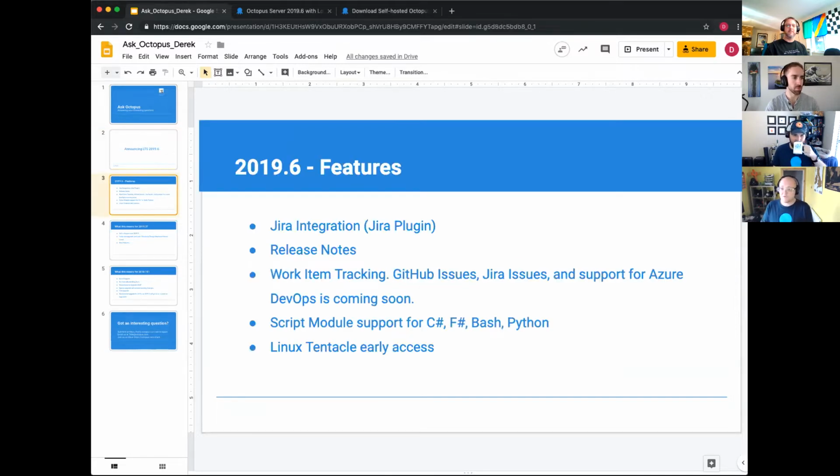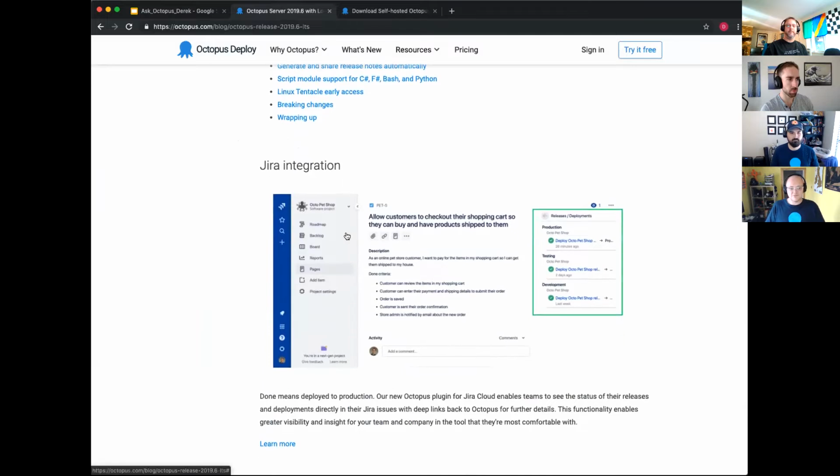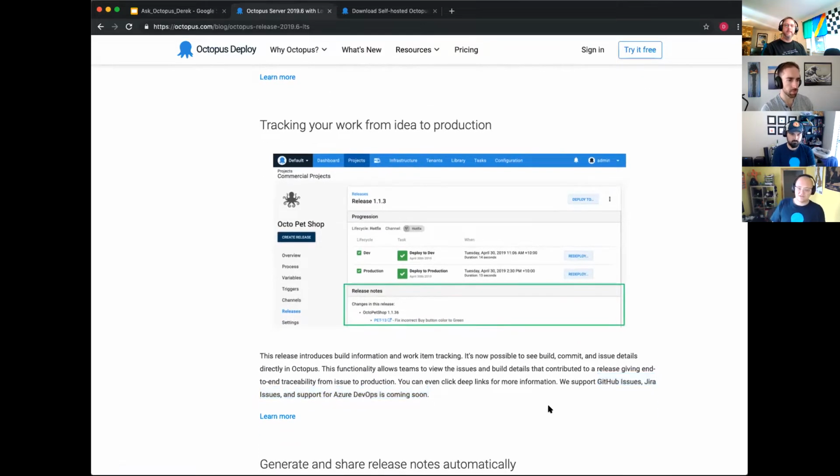However, 2019, we launched this a couple of weeks back. It's got some really great new features, so I just want to talk through those really briefly. Let's just jump over to the blog. You have some Jira integration. What this basically means is you're going to be able to pull in the releases into Jira. You're tracking your work from idea to production. As you see down here, this means you can see issues, and currently we support GitHub issues and Jira issues, and Azure DevOps issues is going to be coming very, very soon.